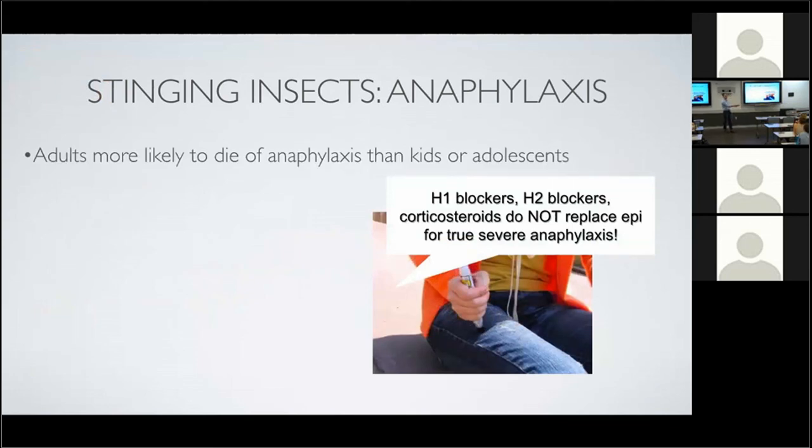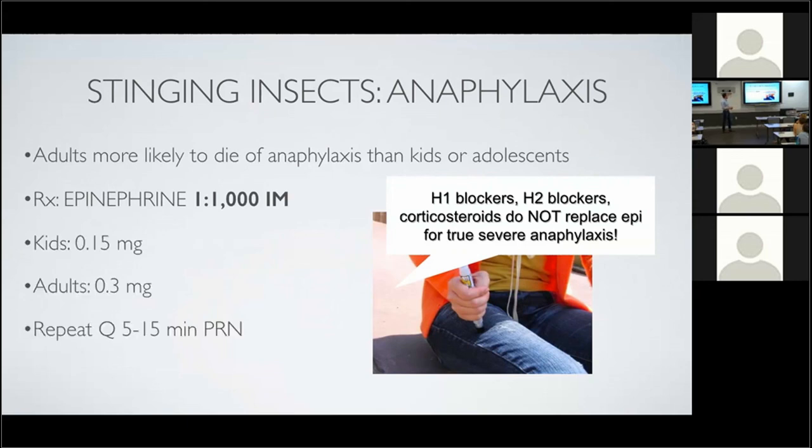Adults are much more likely to die of anaphylaxis than kids, probably because they are taking medication for it. The treatment of choice is epi 1 to 1,000 diluted. That's different from the epi that's in the vials that we give to patients. And you repeat this every 5 to 15 minutes.